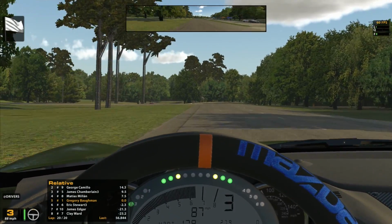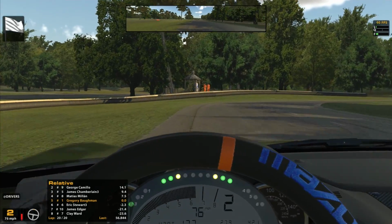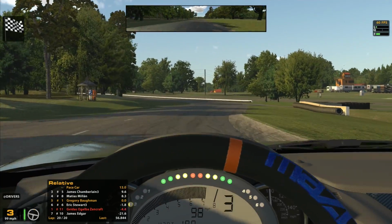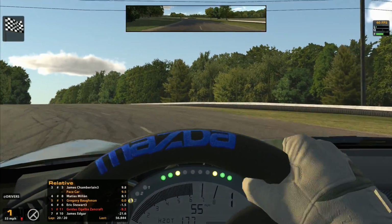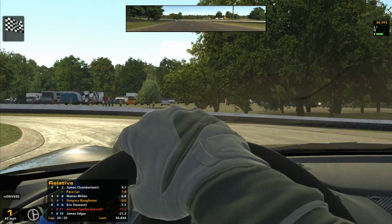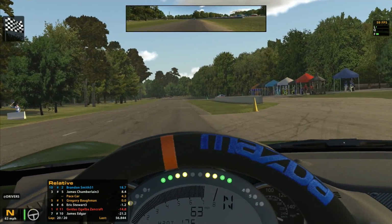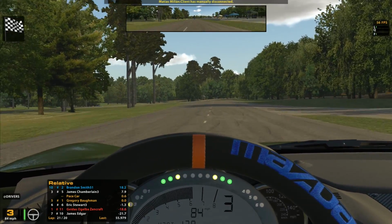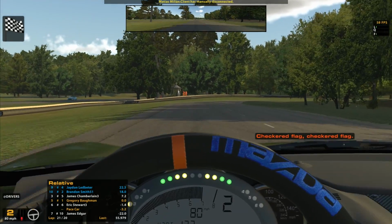Alright, final lap, here we go. Bring it home. Hit our marks. Don't do anything dumb. Alright, one more complex of corners to go. Alright, that required a lot of concentration. But there we go. Crossed the line, we finished 5th. Chicken flag, chicken flag.